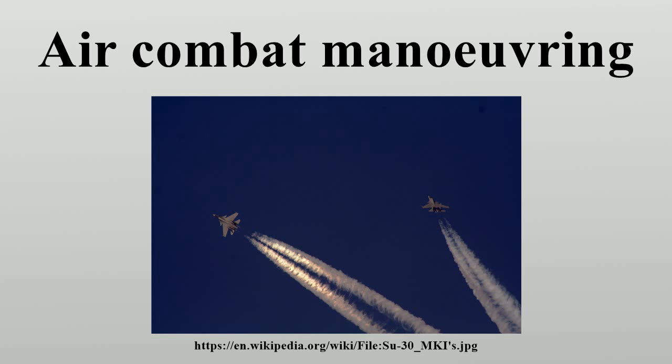However, close-range fighting with infrared-guided missiles and aircraft cannons still obeys the same general rules laid down in the skies over Europe in the early 20th century. The master rule is still the same. Do not let your opponent get on your 6 o'clock, while attempting to get on his.